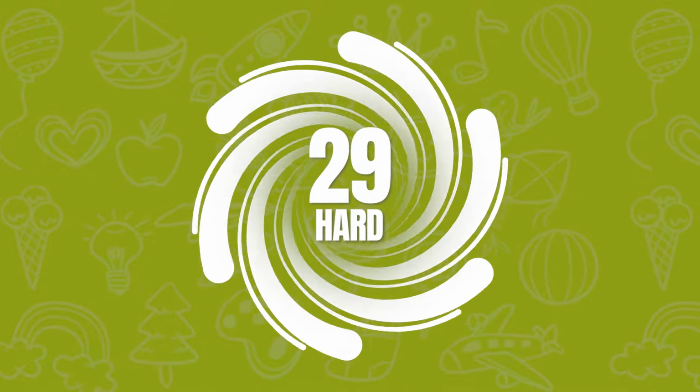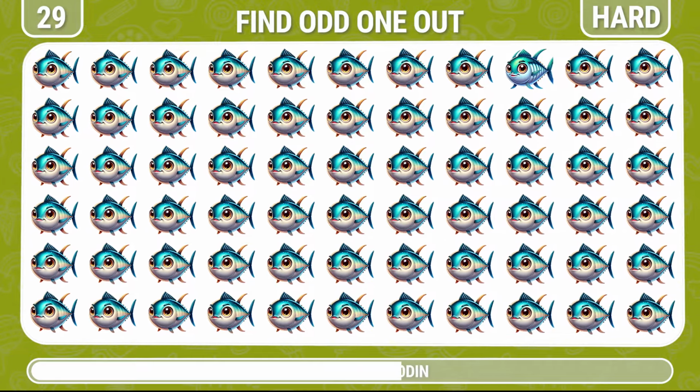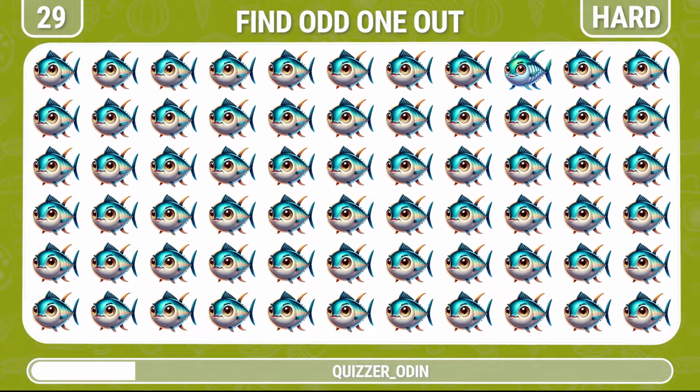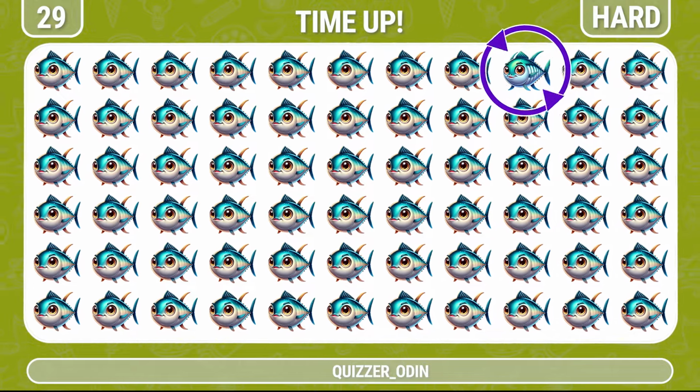Round 29. Let's try to find the unique tuna. Here it is.